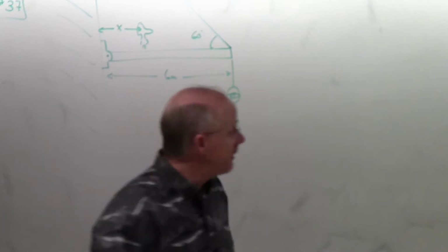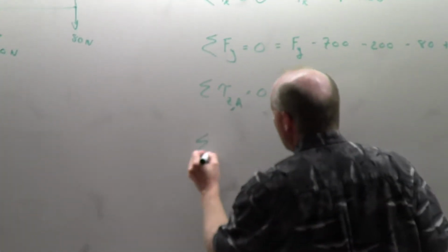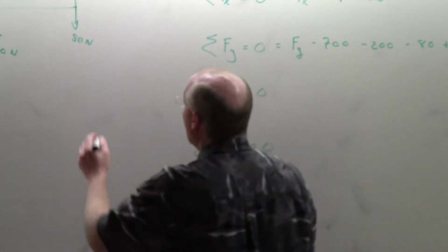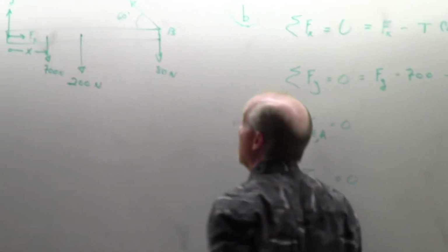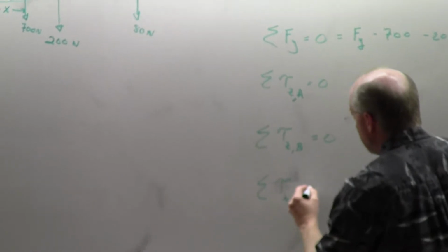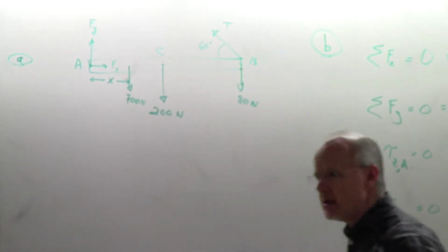So it's not really needed for this problem, but please keep in mind that I could say this is point A, and what I really mean is the torques around the Z-axis at point A come out to be zero. But wouldn't the torques around the Z-axis at point B also be zero, where maybe I'd pick the other end to be point B? Or what about the torques on the z-axis at some point C, where maybe point C is the center of the beam? Does that make sense?